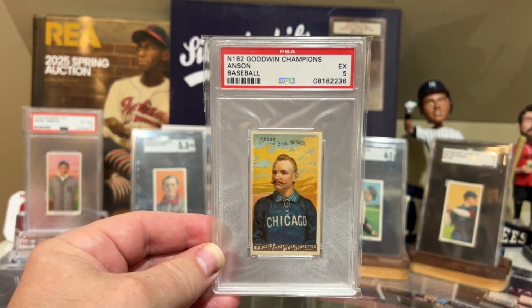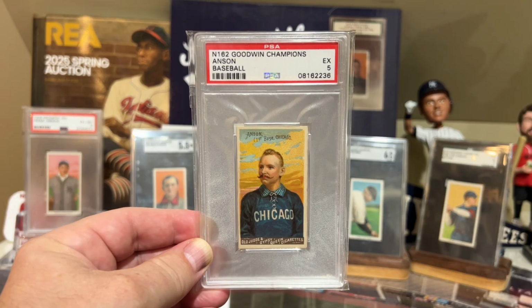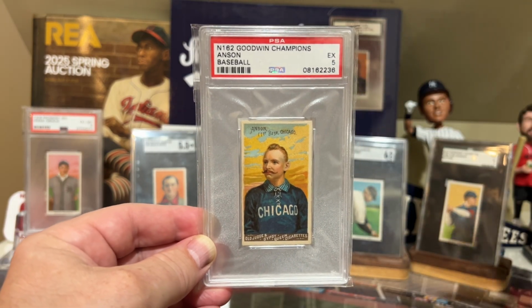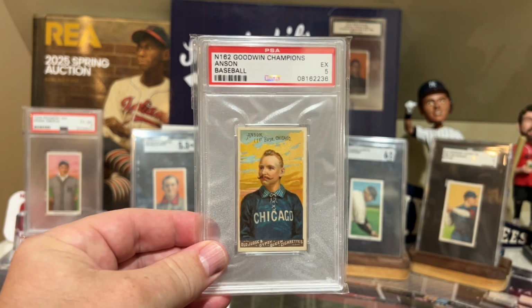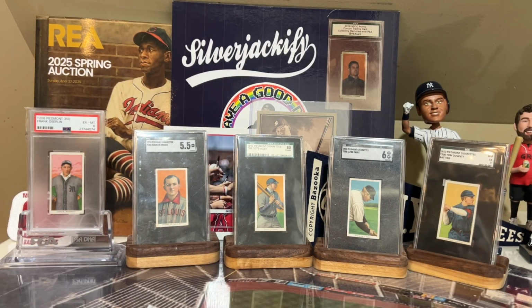But there was another card. There were two cards that I wanted to get, where you can look at the background on this card, it's just phenomenal. But there was another card that I was looking to get, and I've been searching for it for a while. I could never find the perfect card, I guess.